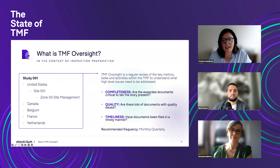Obviously TMF oversight is something that should be done on a fairly ongoing basis, but in terms of looking at these metrics in more detail and documenting this oversight, we certainly recommend doing that at least on a quarterly basis. Obviously better on a monthly basis if that's something that you can do. And the output of this type of review is one of two things, I think. Either you go through it and say that this is acceptable from the level of quality that you've set for your TMF, or there might be some areas or processes that need a closer look, which is where a more detailed health check comes into play.